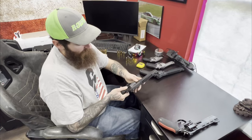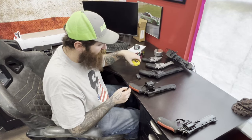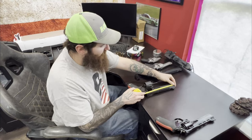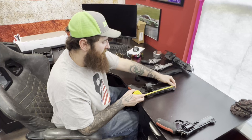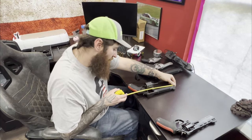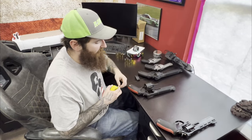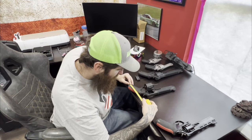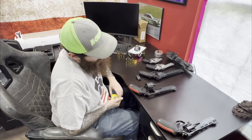So we'll measure this one out. This one is one of my favorites. I guess something that I should touch base on is how many rounds each one holds. The barrel on this one is about right under 7 inches. Overall length of the firearm is about 13 1/4 or 13 1/2. About 6 1/4 inches width-wise.